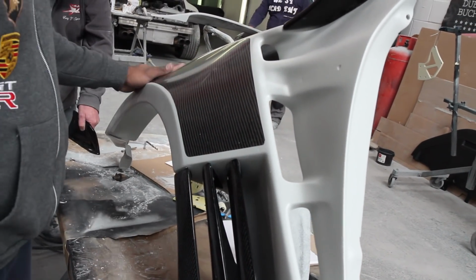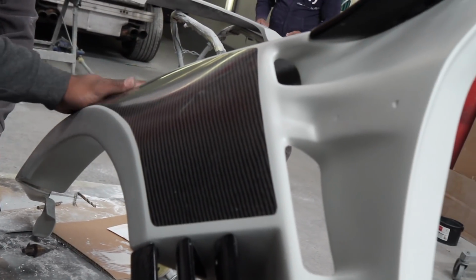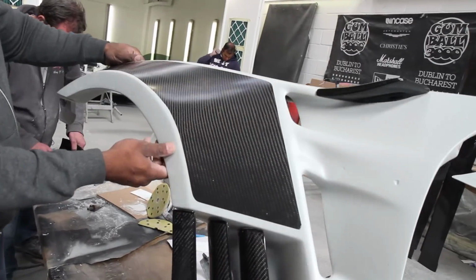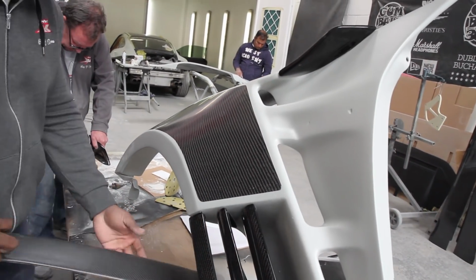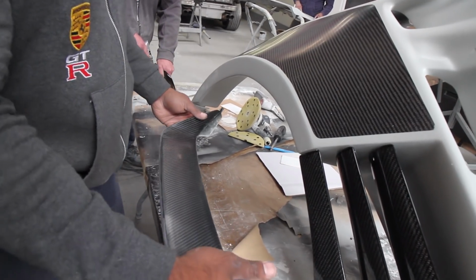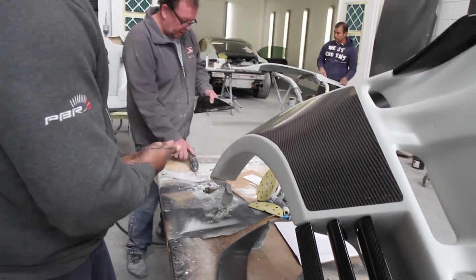So this is what we're doing. This is our 45mm wider wings, obviously for the wide arch kit, with the carbon vents, winglet, and the exposed carbon window, as you can see. That is ready. So the carbon V-grill is going through prep now as we speak, and that will be lacquered later on today.